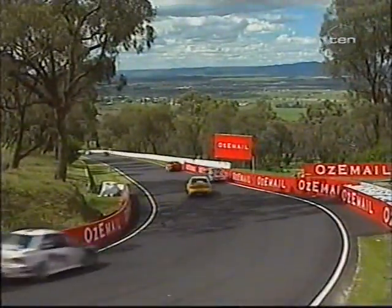It looks as though it's stopped heading up Mountain Straight, so we'll try and find out what that is for you. In the interim, here's Grant.